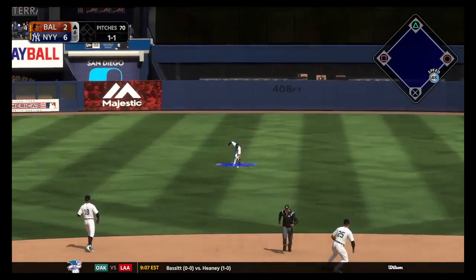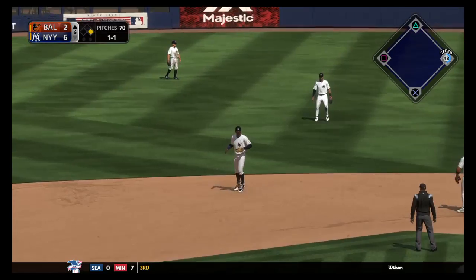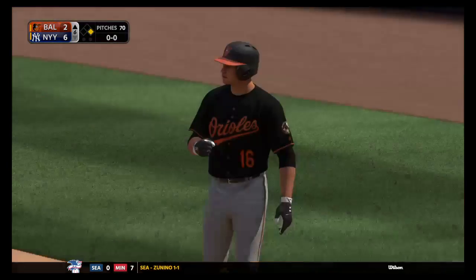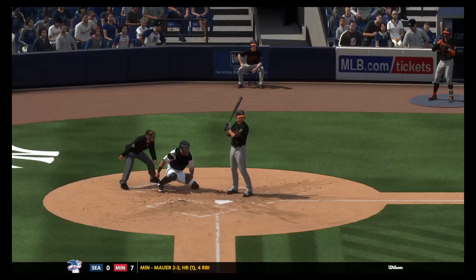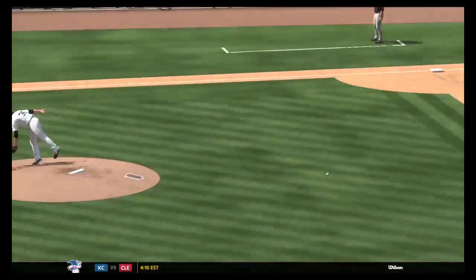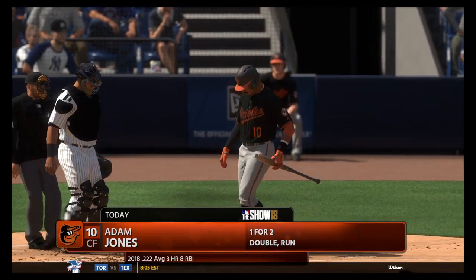Into center field, line drive, base hit. So the leadoff man's aboard in their half of the 6th inning. There's a lot of moving parts in some guys' swings. It usually takes them a month or so to get it ironed out. Next will be the cleanup hitter, Adam Jones.